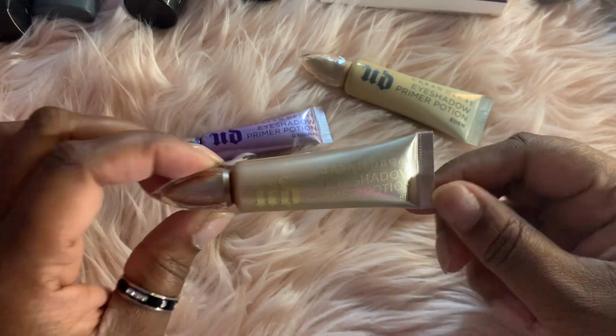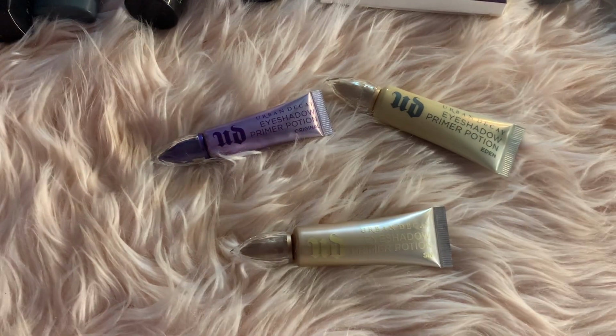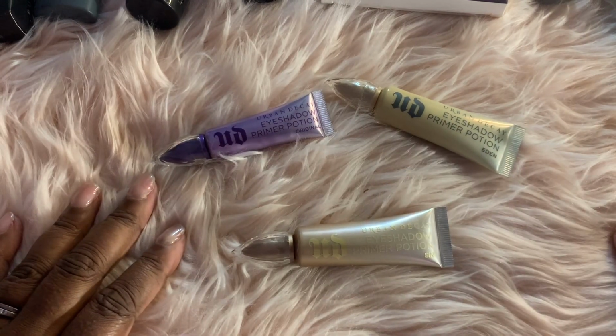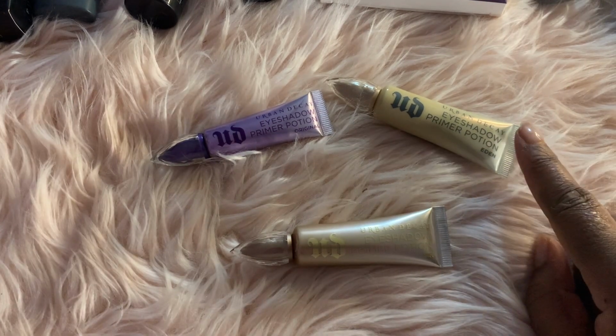Hands down, Urban Decay did the dang thing. I mean, I have never in my entire life of 49 years of living ever had eyeshadow primer that works like this stuff. I mean, what's coming back in my collection all day, every day is this right here, Eden.